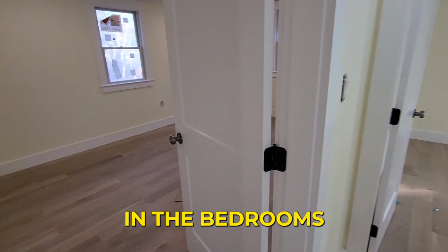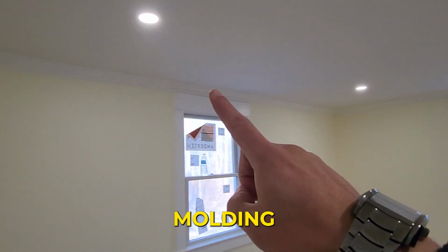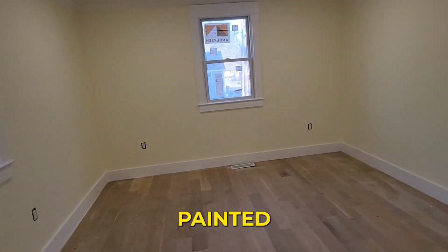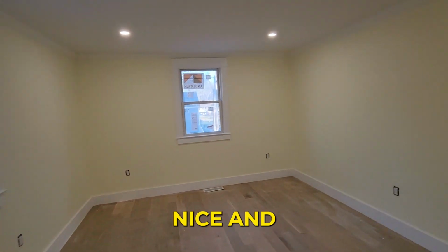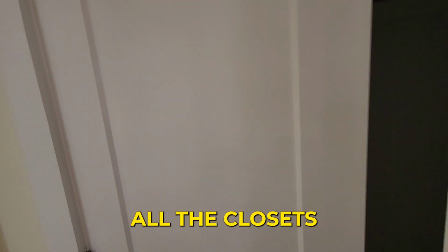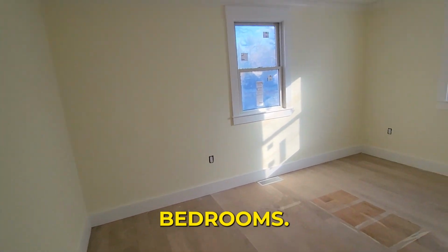Not much change in the bedrooms, we just have the hardware getting installed. Again, walls have been painted. We added some crown molding to the corner to just give it a little bit more character as well. Painted. Floors, again, the hardwood floor guy is going to be refinishing this coming week, so they're going to look nice and glossy. Oh, closets. Have a nice rod as well with the shelf. Pretty much the same for all 3 bedrooms.